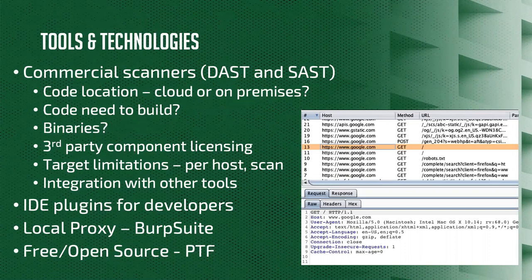Another consideration that Rob and I definitely have dealt with: does your code actually need to build? Does it need all its third-party components in there?